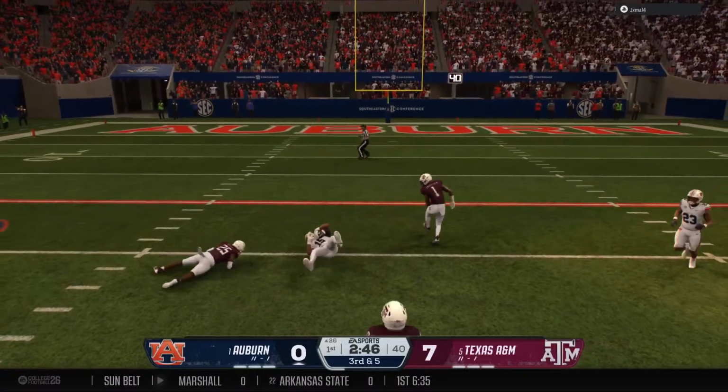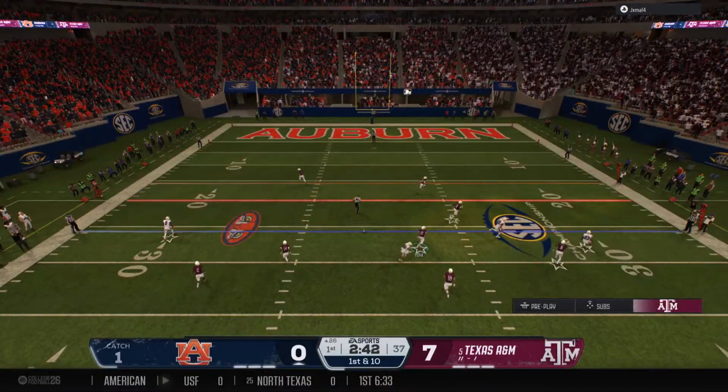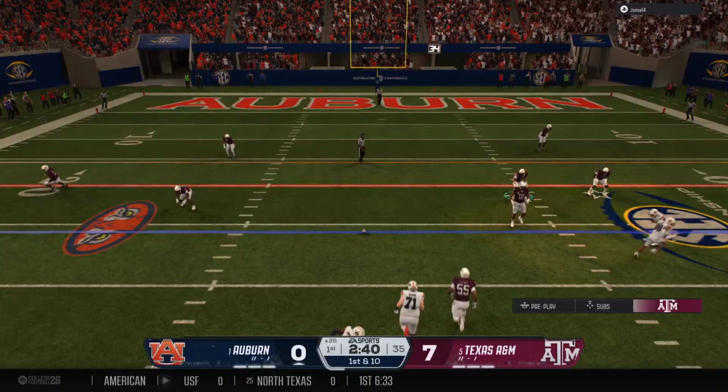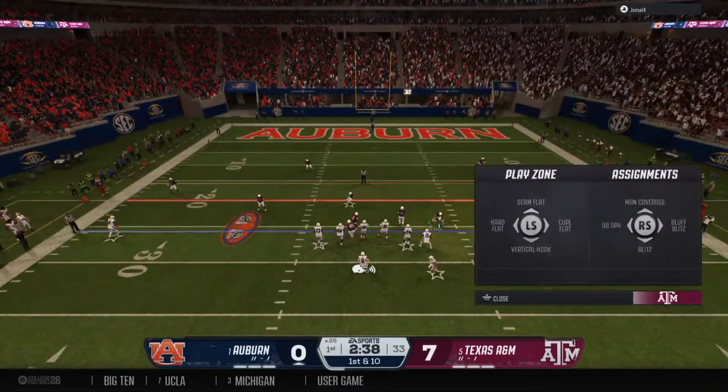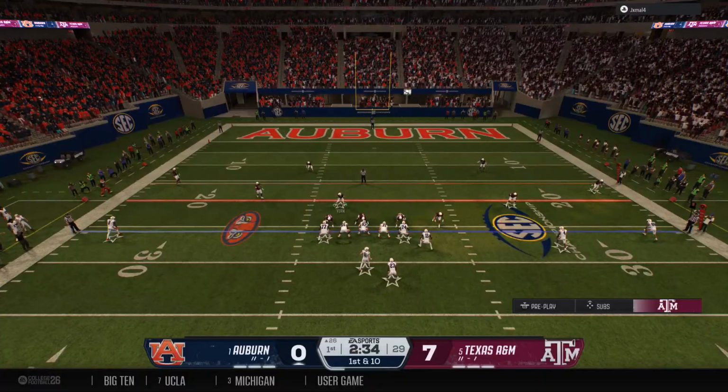Up to the middle. It's Howard. They bring him down, but not before an explosive play through this offense through the air. What a pitch and catch by the quarterback and receiver for a big gain for this offense.